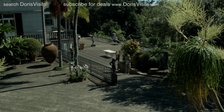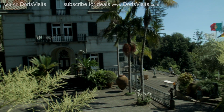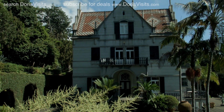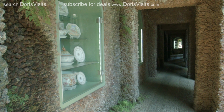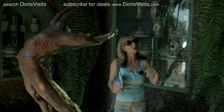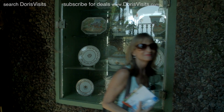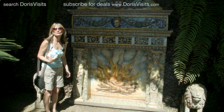And here we are at the palace, which is beautiful. It's a shame we can't go inside. Although we can't go inside, there are arches outside the palace and examples of sort of crockery they would have inside. Very ornate fireplace. The clue's in the picture.